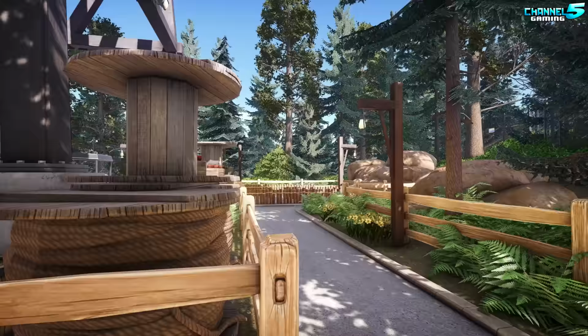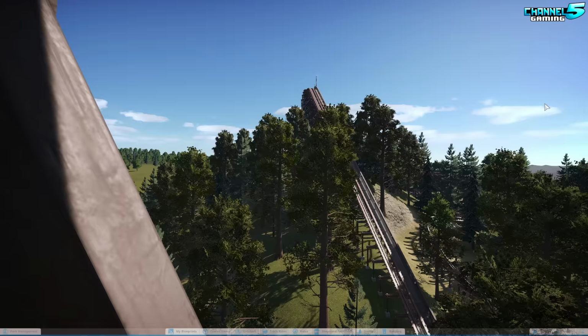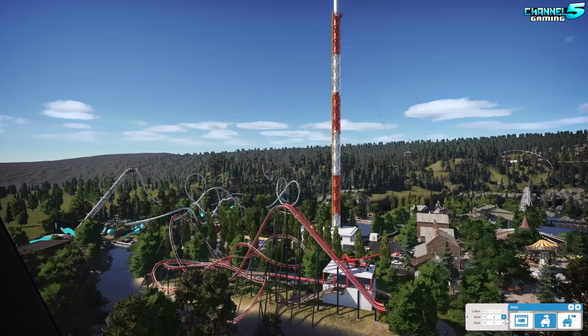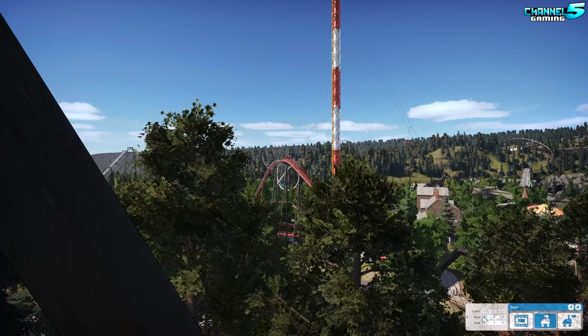Beautiful cue for this fire tower. I'm really liking the vibe of this. It looks like it's going up now. Let's get on this before we miss out. And what row should I be in? What's the best view? Ooh, look at all those coasters we haven't been on. And those ones. There's a theme park over there. There's a theme park over there.